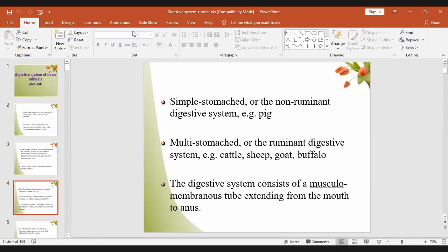Simple stomach, non-ruminant, especially pig. Cats, dog, human, we say simple stomach. Multi-stomach digestive system: cattle, sheep, goat, and buffalo. The digestive system is a muscular membranous tube extending from the mouth to the anus, starting from the mouth and ending at the anus.